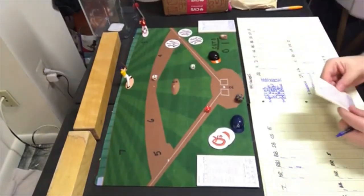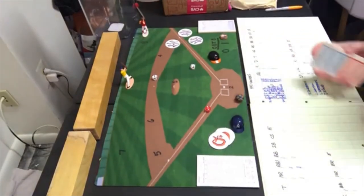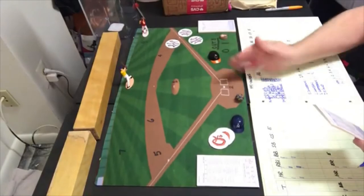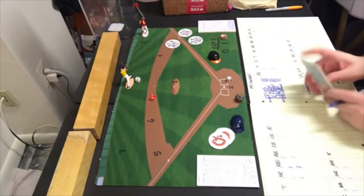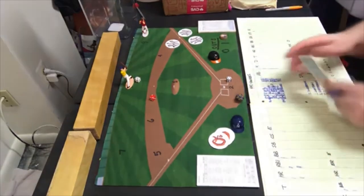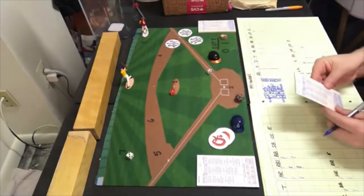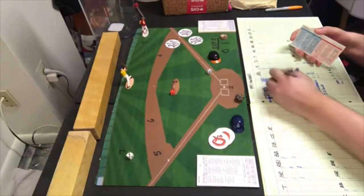Jesse Barfield's up. He gets 3-7, which is a strikeout. Matt Nokes gets a 2-9, which is a fly ball to right field. That's two away. And that brings up Mel Hall. And Mel Hall gets a 1-9, hits the ball on the ground to second base, and he is out.